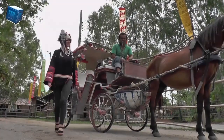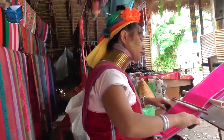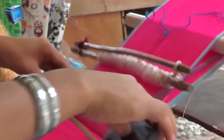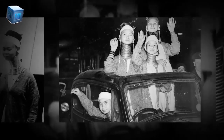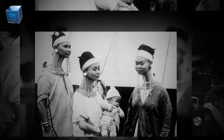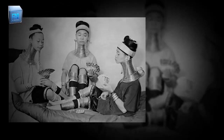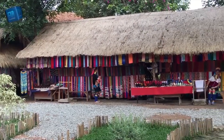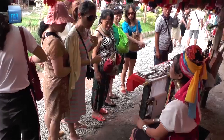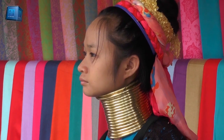form of transport today. The most popular attraction is the Long Neck Village area. Here, you'll be able to see for yourselves the Long Neck tribes, also known as giraffe women or Kayan, originating from Burma and mostly residing in Mae Hong Son in northern Thailand. Brass coils are worn around the neck and legs, beginning around the age of 5 years old, with more coils added every couple of years.